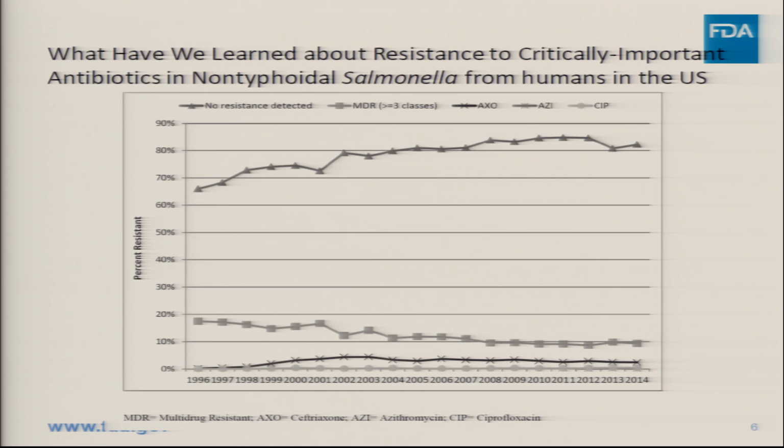But if we look at the overall picture, which is shown here, the top line shows the whole history of NARMS and the proportion of human salmonella isolates that aren't resistant to any antibiotics on the drug panel we use, which has 15 drugs on it. Since we began in '96, the susceptibility picture has steadily improved for 20 years.